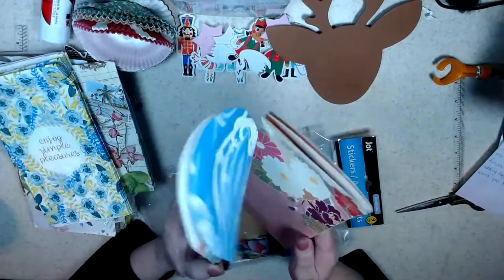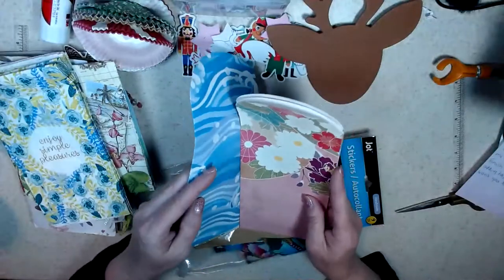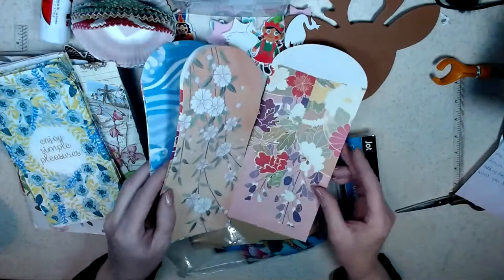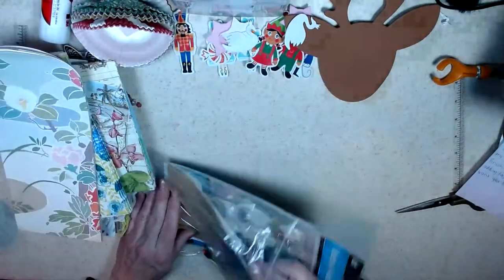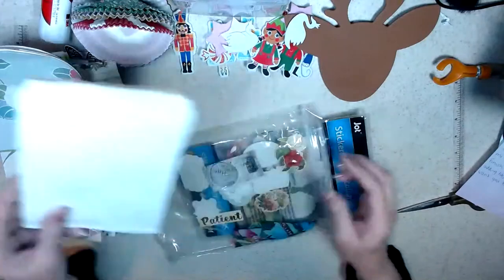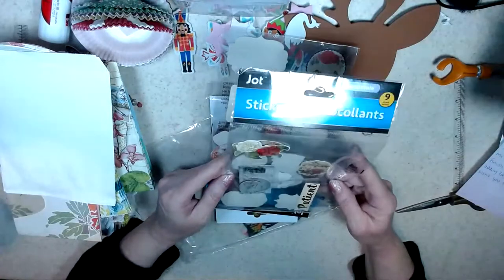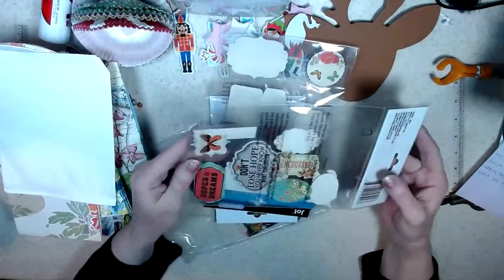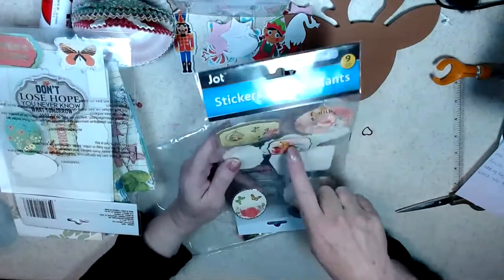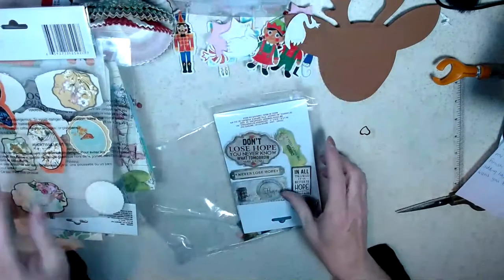Oh, aren't these cute? These are like little policy envelopes. I wonder if she made these out of just patterned paper, but aren't they cute? Oh, I love this one. I love the colors. And then let's see, what do we got here? She sent some bags, some wax paper bags and some white paper bags. And we have some dollar store stickers. I love them all. Oh, I love all these. Excuse me. I bought this same set and used it all up. So I'm thrilled to get more of them because I think these stickers are so pretty.